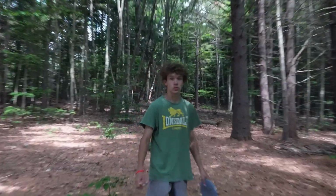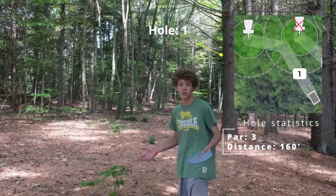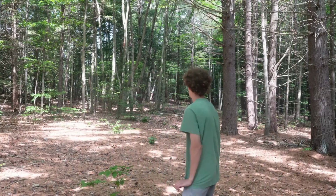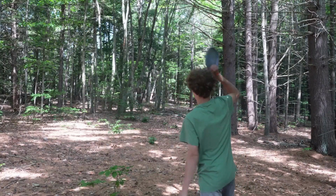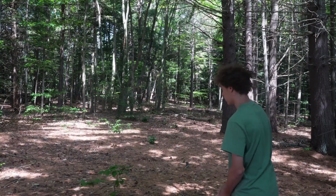All right, this is hole one. Keep in mind, this is still kind of under construction, so some of the fairways aren't completely cleared. This one is a dog leg left. We have a little Mando sign. It's 160 feet, kind of difficult, not gonna lie. Par three. Right here is the tee pad between these two little bushes.